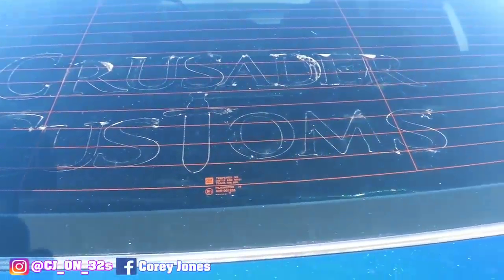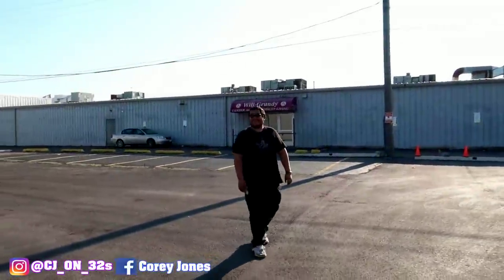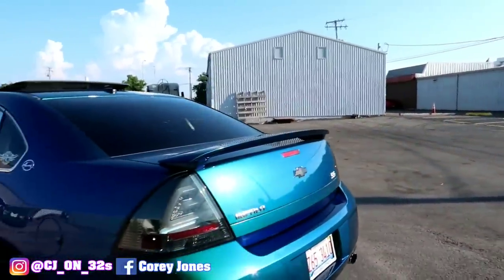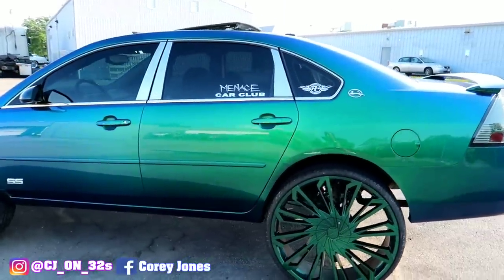Oh, Al must ain't seen this yet. Y'all can still read that. What happened to your Crusader Customs sticker? PC peeled it off. Can't take it off. What you say? Starting all over. Starting all over with it.